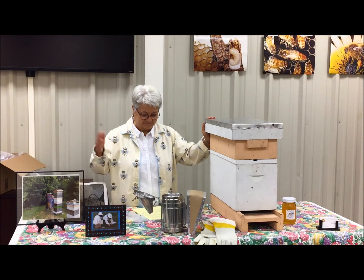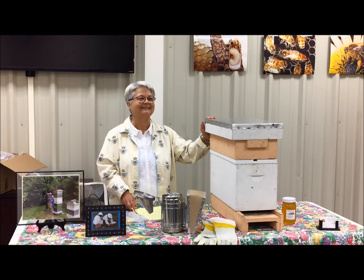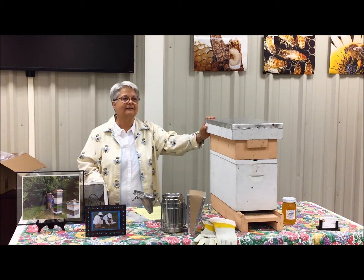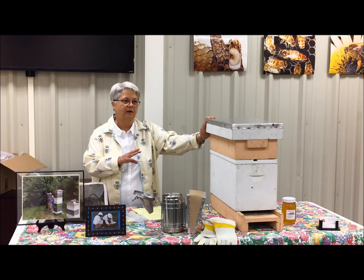Are mothballs bad for the bees? Yes, they are. I know that people will use that to keep other predators, other little critters, away sometimes, but the wax will absorb mothballs, so you don't want that. You don't want the wax absorbing it.